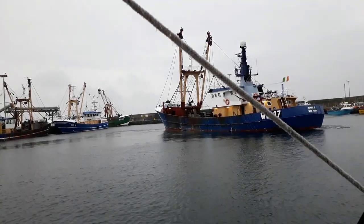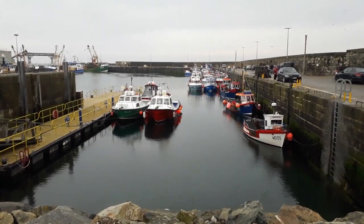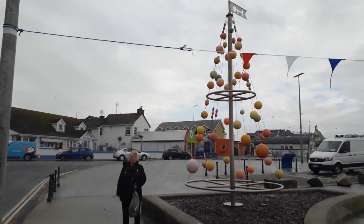And I are in Kilmore Quay. It is a quaint little harbour with lots and lots of fishing boats. I personally love the Christmas tree and the fact that there is a chippy just at the top of the ramp.